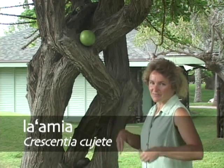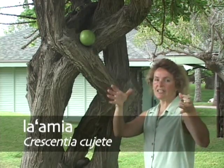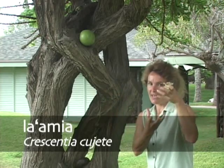This is the la'omia. This is adopted more recent times for the uli, the featherboard rattles, for the base.